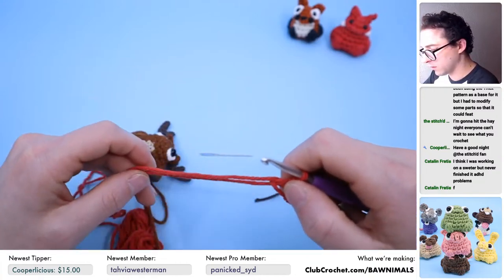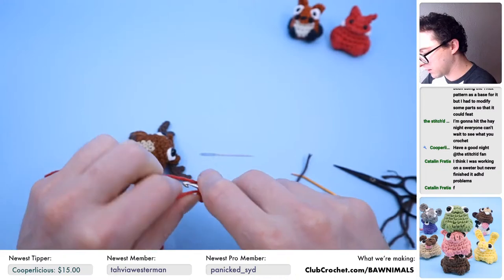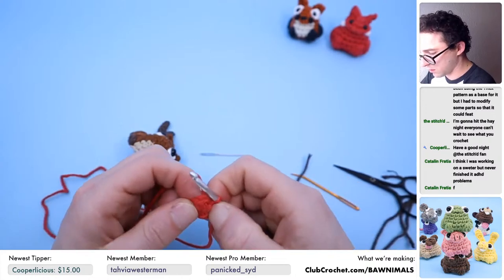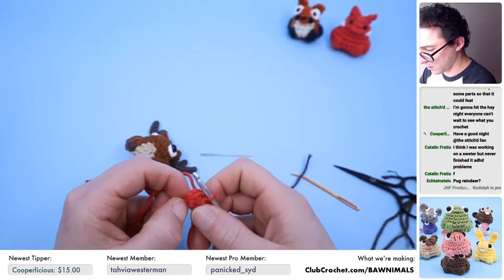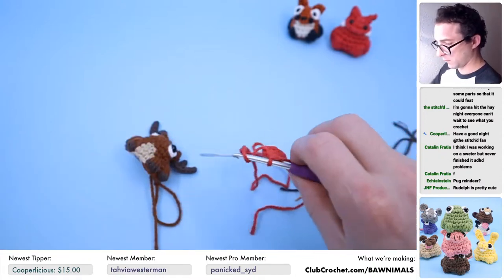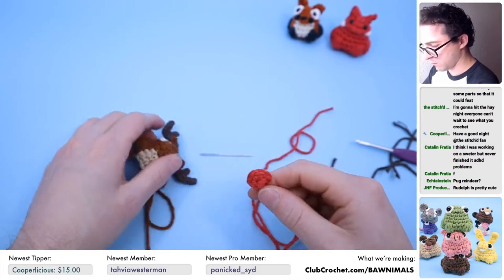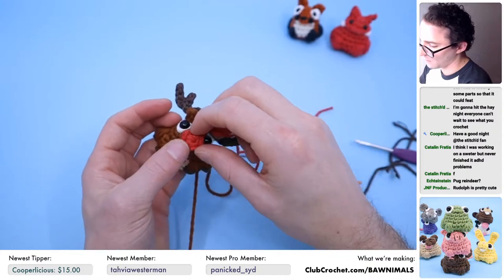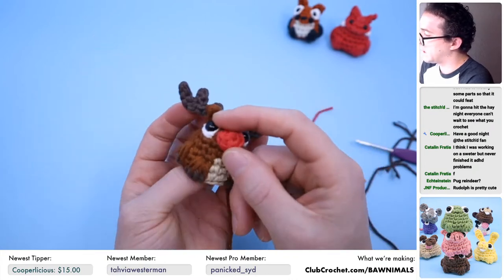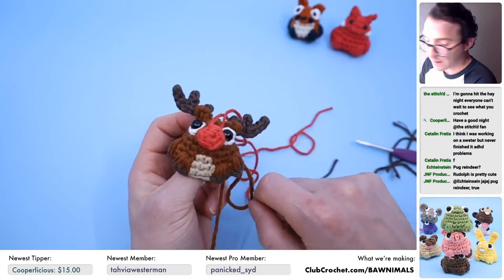Yeah, I think this works. Let's try it. Pull that nice and tight. Slip stitch into the first, just like how we did with the other nose. And stretch it out a little bit. All right, let's see how this goes. Like that? That's pretty cute. I mean, if I saw that, I would be like, yeah, that is clearly a reindeer. Right? That's what we're going for.